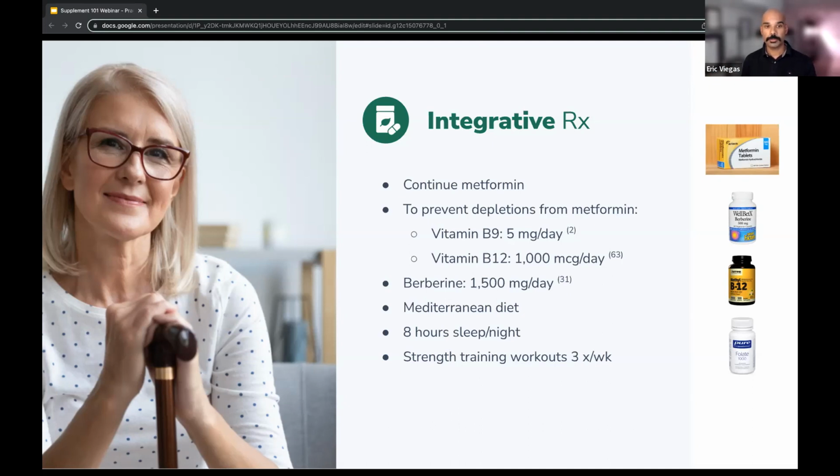Practitioners also put her on a Mediterranean diet to help control those blood sugar levels throughout the day. Encouraged her to get 8 hours of sleep per night. Easier said than done for a lot of people. And also advised that she engage in strength training workouts 3 times per week to help with balance and to help with overall strength and mental well-being.